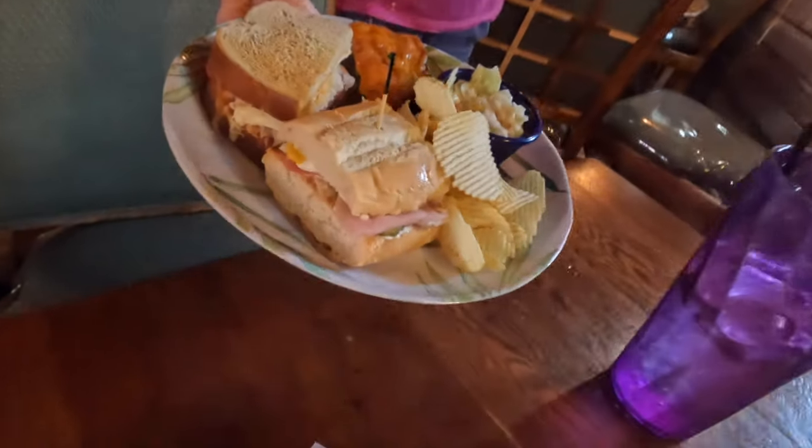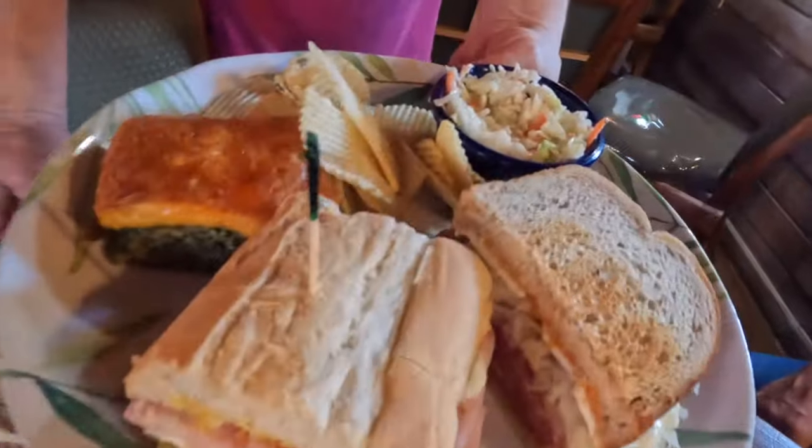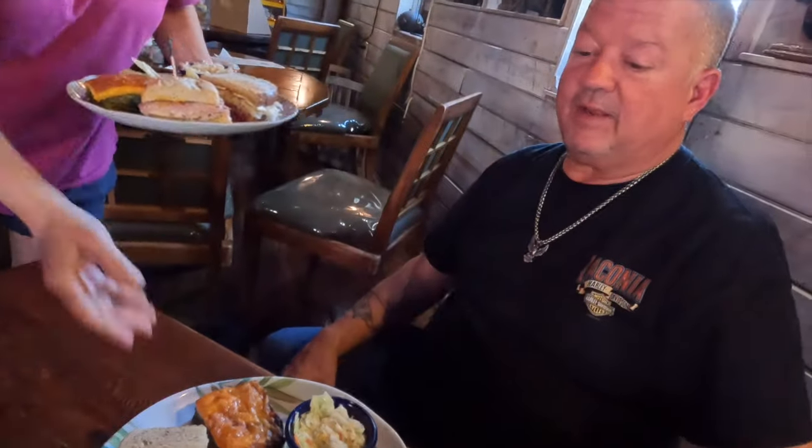So look at this. You even got it split in half for us. Because she knows you would have taken a bigger half, Scott. Right? She was protecting me.